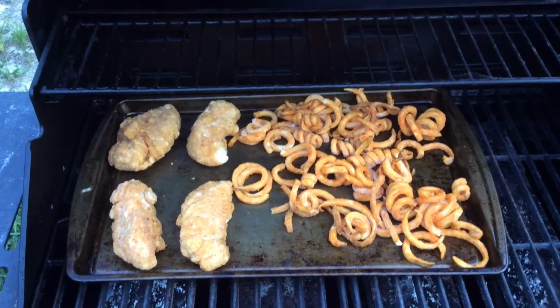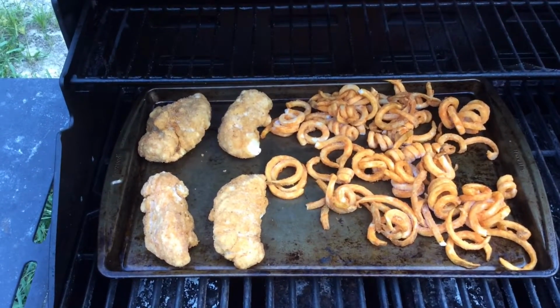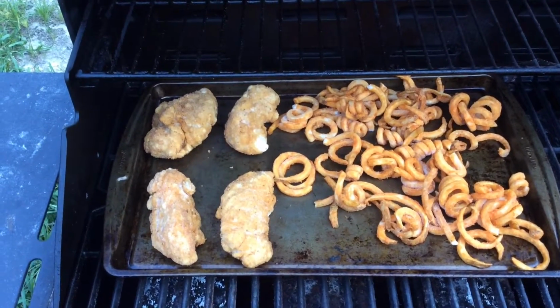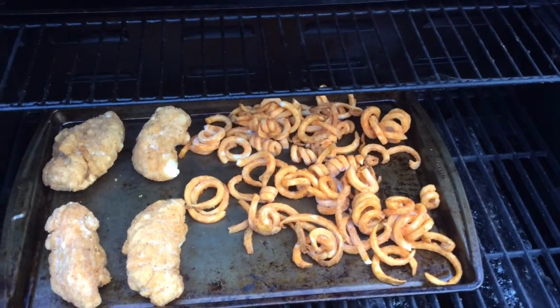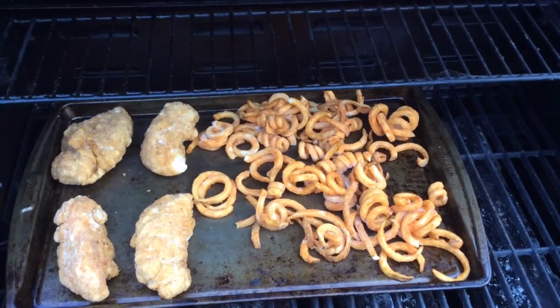Grill cooking tonight. That's right. Frozen chicken breast, I assume, or chicken tenders, maybe. And you hear my little guy. Arby's curly fries. That's right.